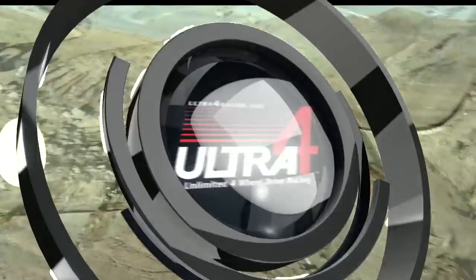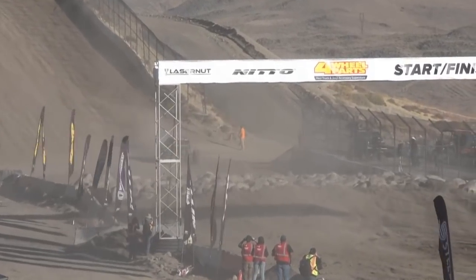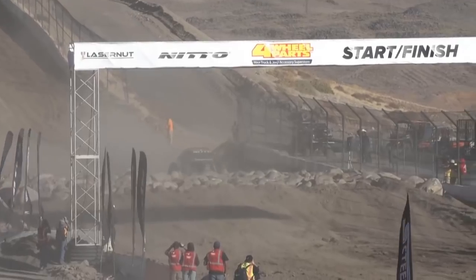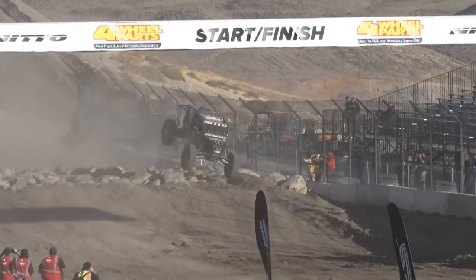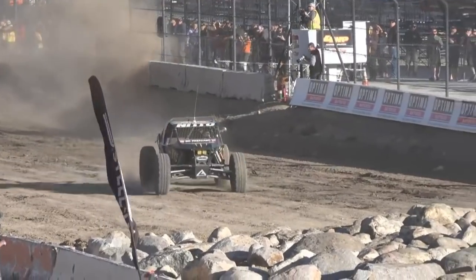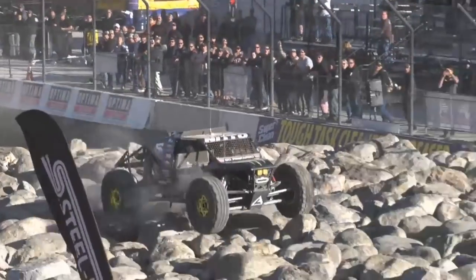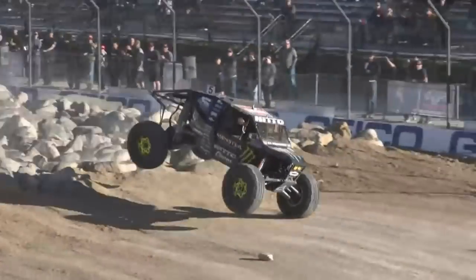Wow. As he's coming around the Optima 180, coming down the hill, going about 80 miles an hour, he sets the car up, blips the throttle, and completely launches over that rock section. And he's the only one to launch into the second rock section. Just look at this, Miles. Sky time, Shannon Campbell style. Let's go, Shannon Campbell Airways.